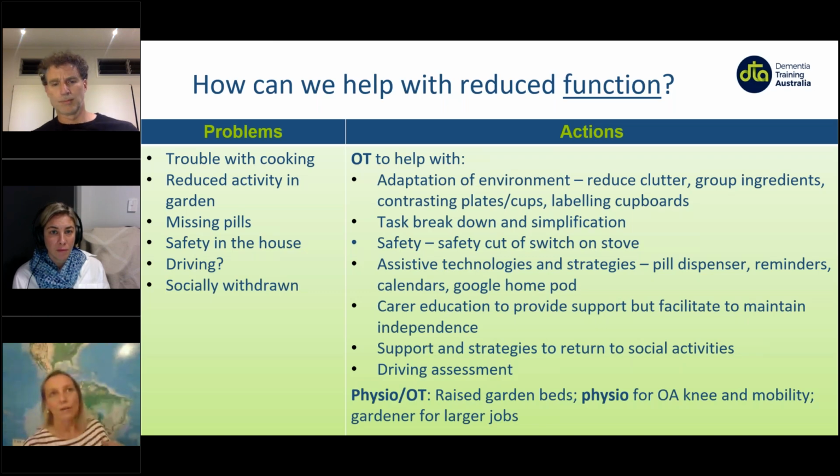You can get watches which will alert people if the person's had a fall, or you can also get some technologies which, for example, will alert if somebody's left the house, so to speak. So those sorts of things can be very useful and reassuring also for the caregivers.